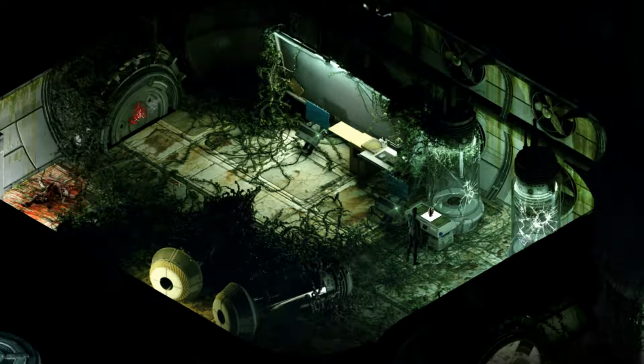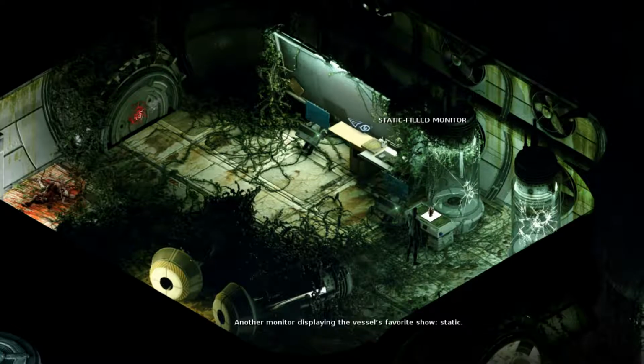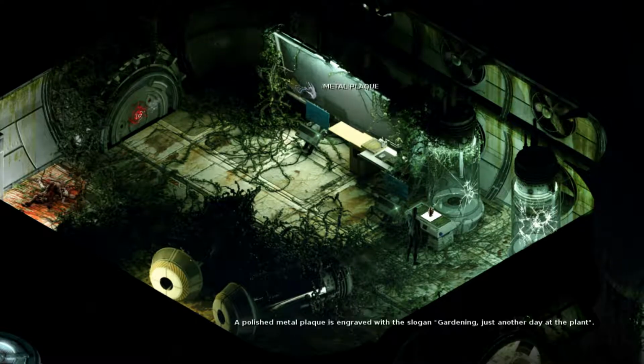Okay. So what else in this room? More spinning fans. Desk. Oh. Polished metal plaque is engraved with the slogan "Gardening, just another day at the plant."